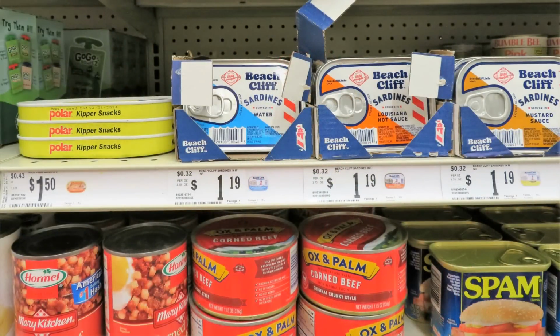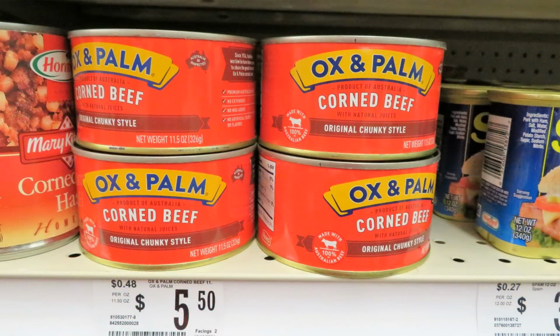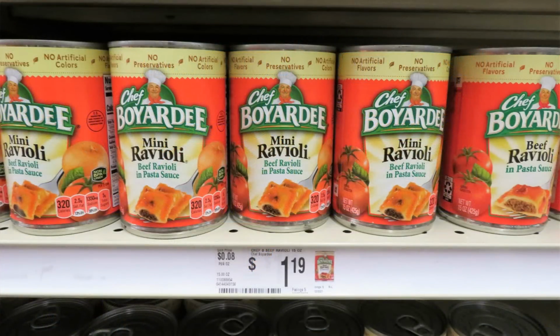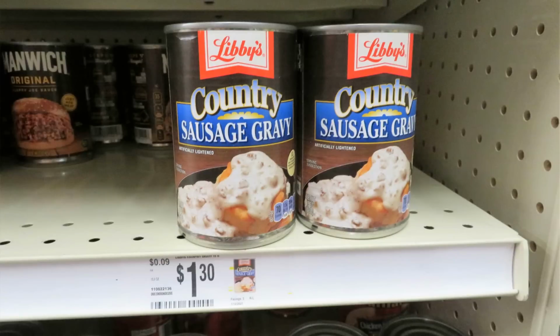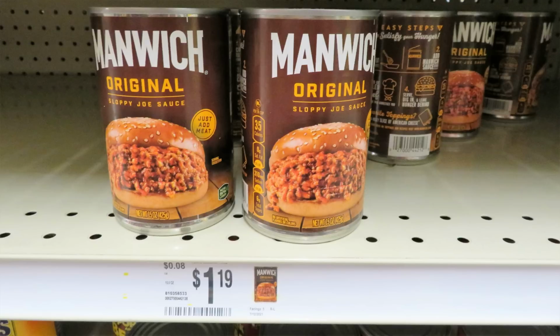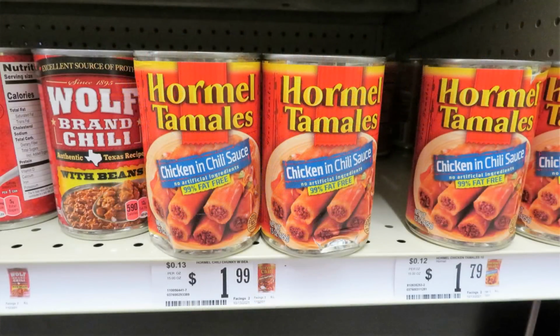They had a variety of canned meats, different prices. There were sardines, corned beef, original Spam, and a variety of different kinds of jerkies. You can see that the prices are rising on things like gravy mix, Manwich, Chef Boyardee, and canned tamales. Those are foods that we normally used to find for $1 a can all the time, and you can see that sometimes you can still find them for $1, but the price has been going up in so many places.